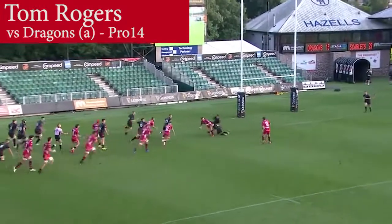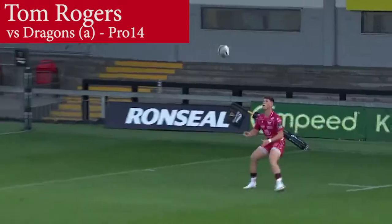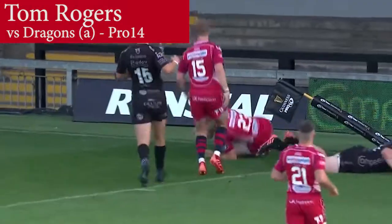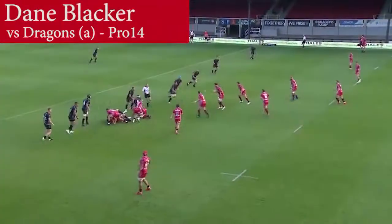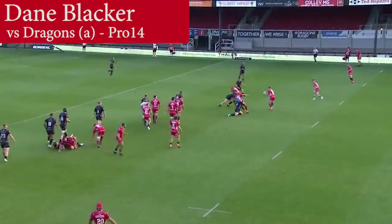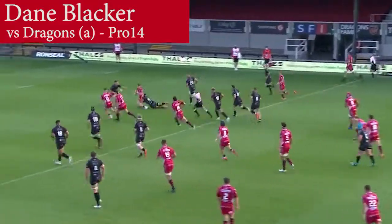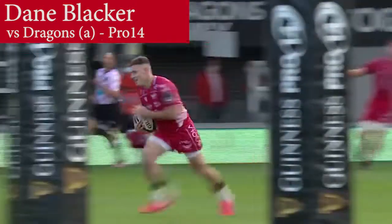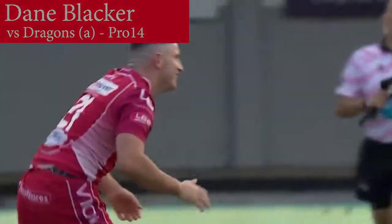Blacker. Short line. Great little off-road. A dink over the top. If it sits up nicely, it is a try for Tom Rogers. Uncontested scrums. Two on one perhaps here. Rogers back inside to Blacker. It's opening up at Rodney Parade. Another try for the Scarlets.